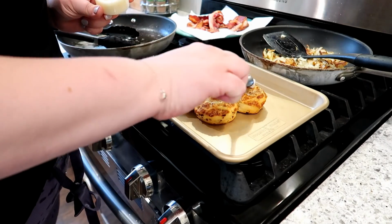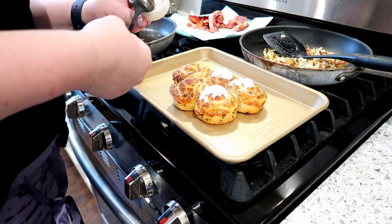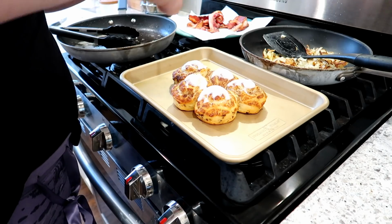Bon appetit. When the cinnamon rolls came out of the oven, I just put that icing over the top and let that melt. And that is what the kids had, cinnamon rolls with a little bit of bacon.